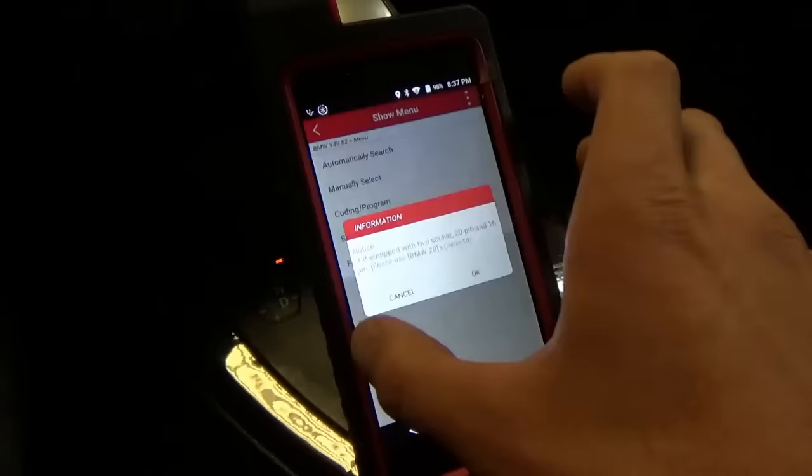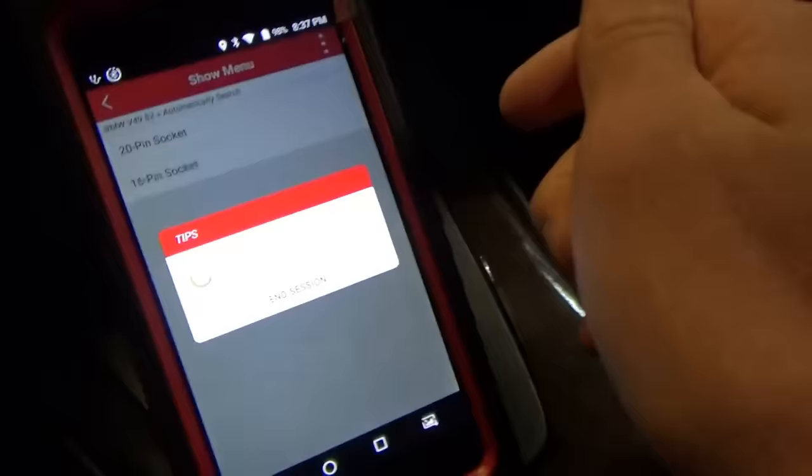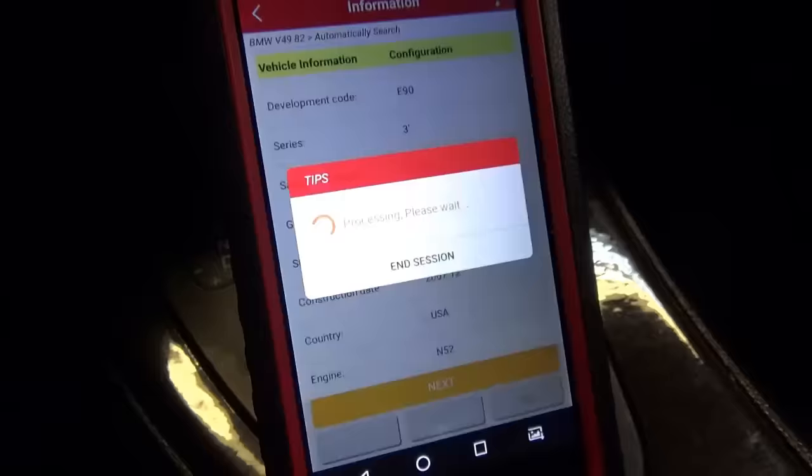Okay, 16 pin. See how fast we can fly through this. By the way, it has 153,000 miles, so not too bad for a 2008. Yep, correct identification. Next. All right, here we go. Health report.